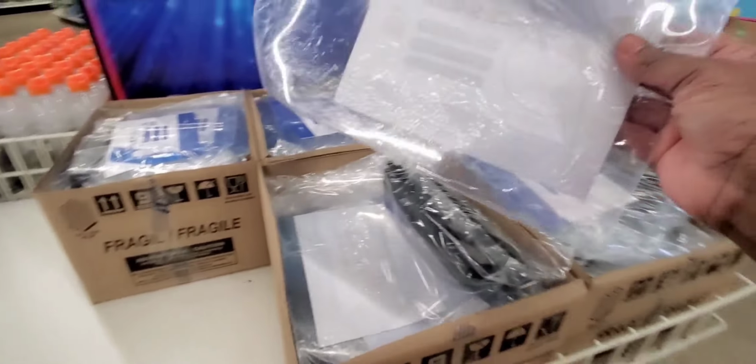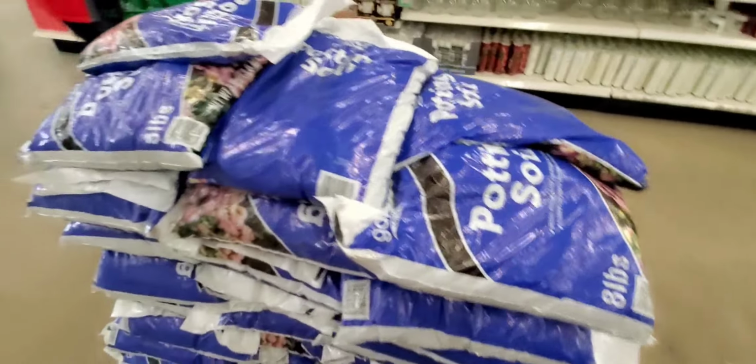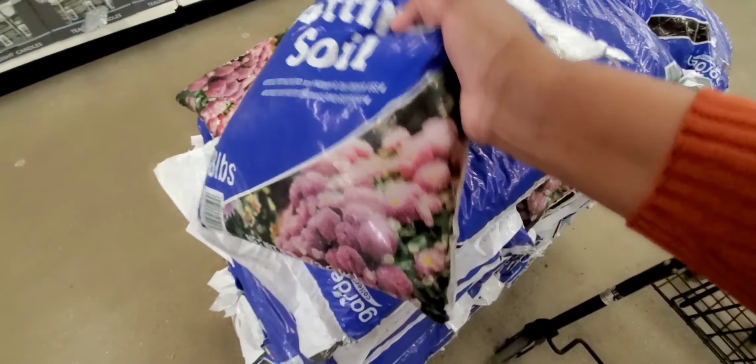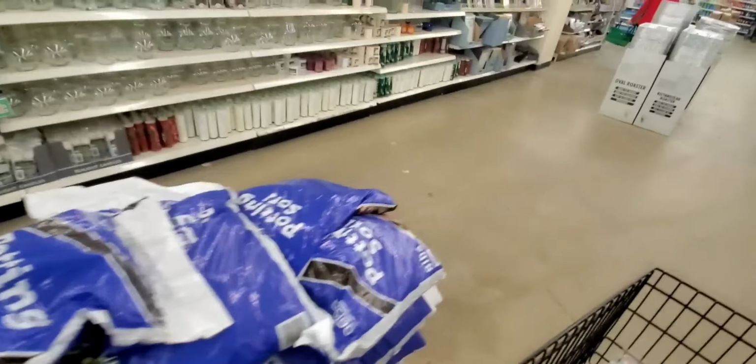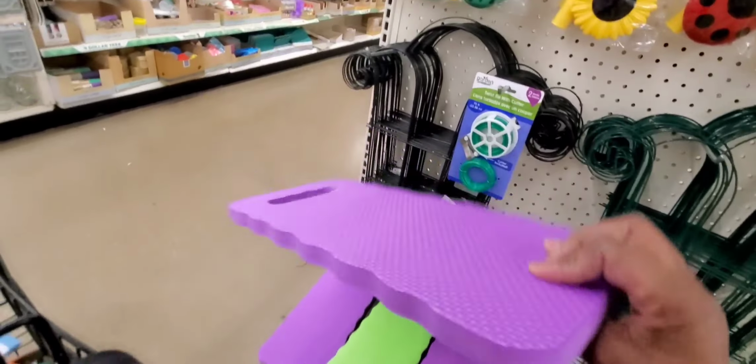Okay, let's see. Oh, face shields for $1. And I need one because mine just ripped today. And they got t-shirts under there. But I want to see if they got any hangers. Eight pounds of potting soil. Okay, what's that? Got a big thing over there. These little things, these kneeling pads for outside gardening.